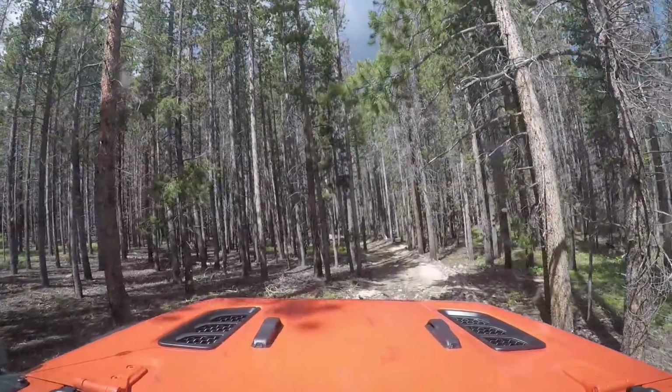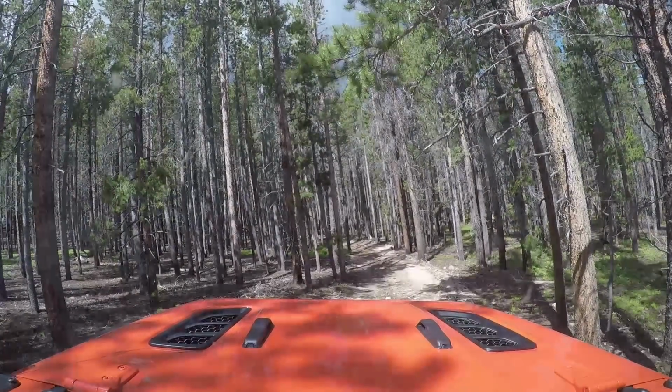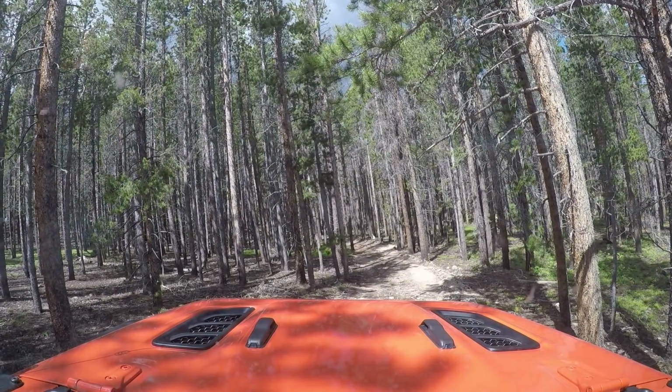Stopped up here at the top, Justin, waiting on Mike. Yeah, here he is. All right, we're just hanging out here in the trees.